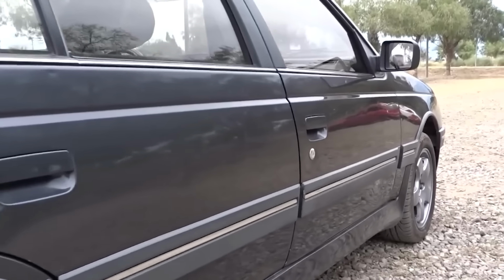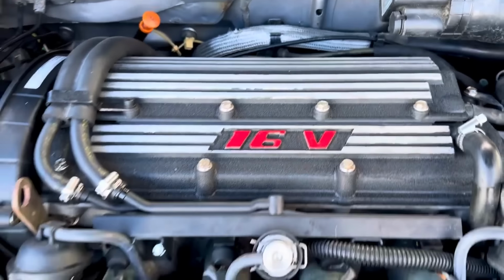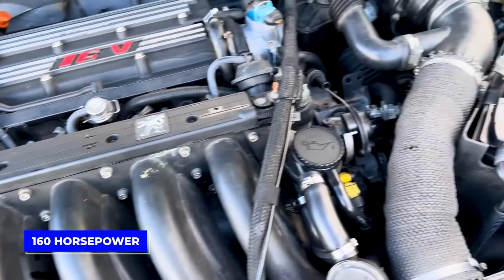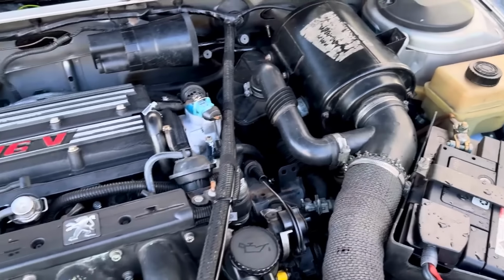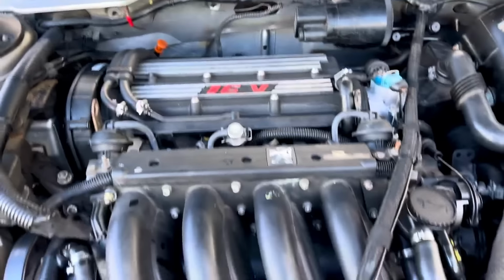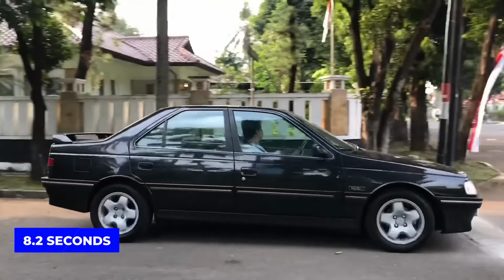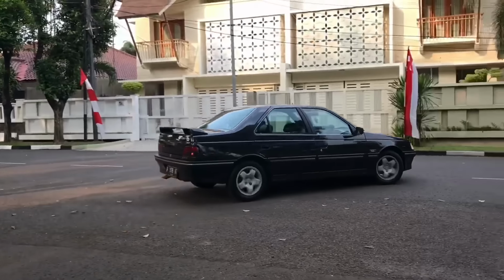It didn't scream performance with bulging fenders or sporty badges. Yet, under the hood sat a 2.0-liter 16-valve inline-4 engine that produced a healthy 160 horsepower and 136 pound-feet of torque, giving the 405 Mi16 a surprising edge in a world where most sedans played it safe. With a 0 to 60 mile/hour time of just 8.2 seconds, this seemingly tame sedan could give many of its more aggressive counterparts a real run for their money, especially in its time.